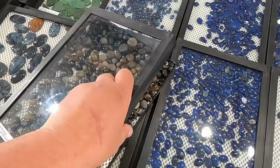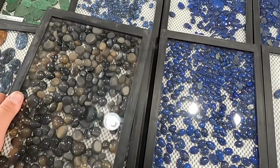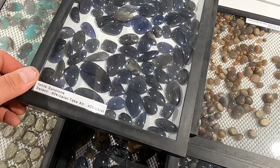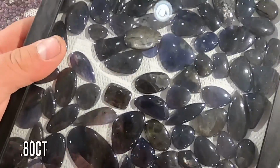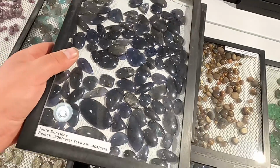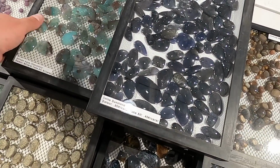Never heard of Iolite Sunstone. Where it comes from, I have no idea. I'd like to get some of that rough. Just seeing how little it costs finished, I imagine the rough is super cheap. Here's some more of it in cab form, more the kind of stuff I would be able to use. Really, really cool. And those were 80 cents a carat.